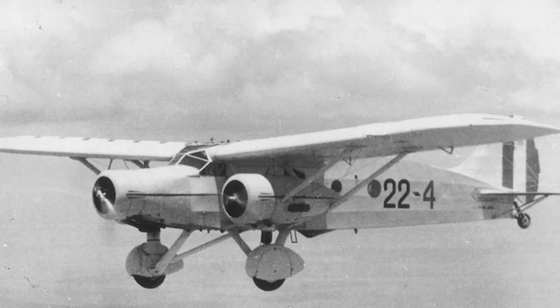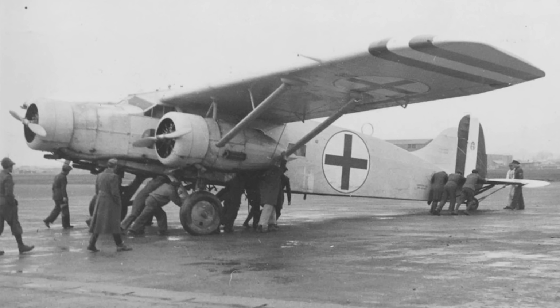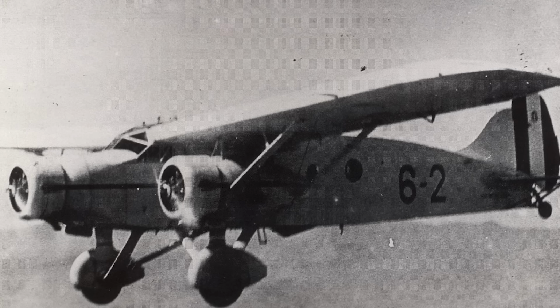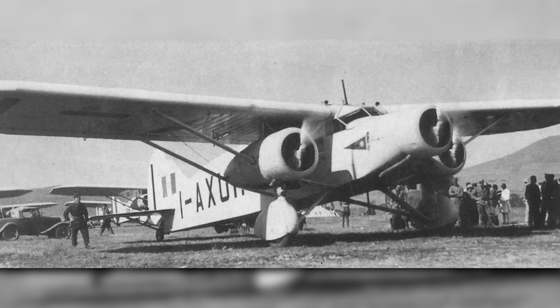Of the main production models, there was the Ca.133, often known as the Ca.133N, which was the initial bomber variant. Then there was the Ca.133T, which was the transport variant, which could carry up to 18 fully equipped soldiers. Then there was the Ca.133S. This was a medical evacuation version, which was equipped to carry 6 stretchers and medical staff. Then there was the Ca.133P, which was the paratrooper training variant, which had modified engine nacelles to make parachute exiting safer. And then there was the Ca.133C, which was a civilian passenger version that was used by the airline Alla Littoria, mostly in East Africa.